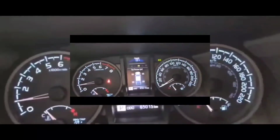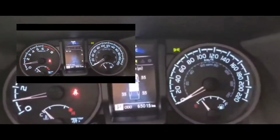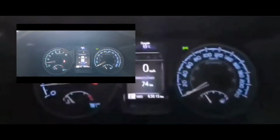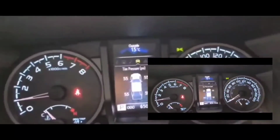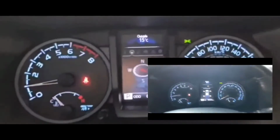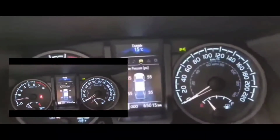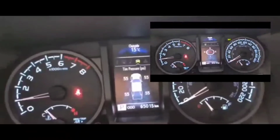Just want to do a little video on an issue that I had on my car a couple of days ago. It happened at the end of the day. I was using my car the whole day, went shopping, went to the Home Depot, parked it there, went in, grabbed some stuff, came out, got into my car, tried to start it, and it did not start.